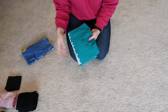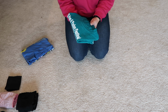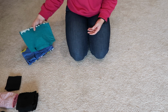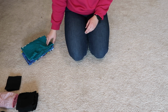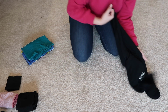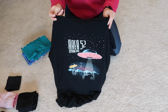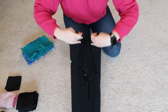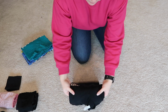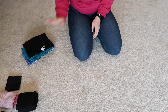Now, it's a little lumpy in the middle. If you care about that, you'll want to do it the slow way. If you don't care about it being a little lumpy because the sleeves are not folded nicely, then you can just do it the quick way. Some t-shirts work better with the quick way, like stiffer t-shirts. This one's really, really soft, so I find it really tricky to fold the quick way just because the sleeves are so floppy, but it still works. So there is how I fold a t-shirt.